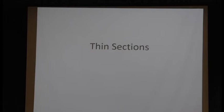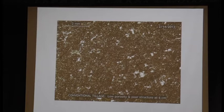I kind of want to show you a couple of thin sections also. A sheet of paper is about 100 microns thick, and a thin section of soil that is cut for this purpose is about 30 microns thick, so that's a very, very thin slice of soil.